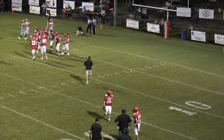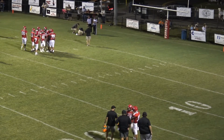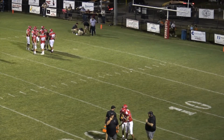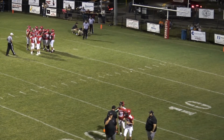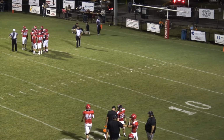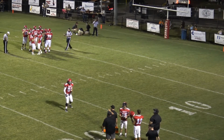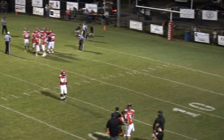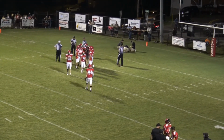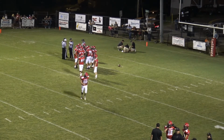Try for the extra point now. Makes the score 30-18. 7 minutes and 9 seconds left in the game. I don't know if they've called a timeout or what, but they're taking their time getting set up for the extra point. Somebody's injured. I see somebody on the ground. Oh, back in the end zone. Back in the end zone, yeah. I see that. That's what the holdup is.